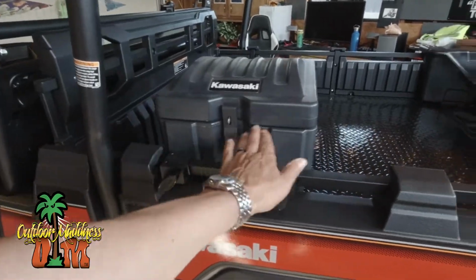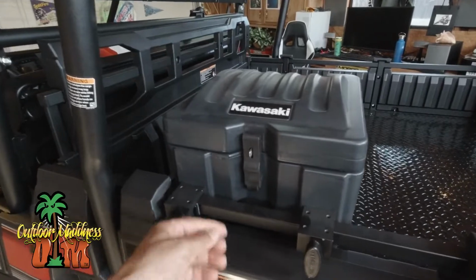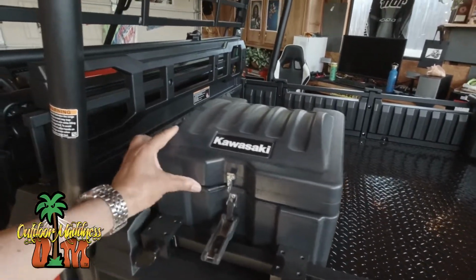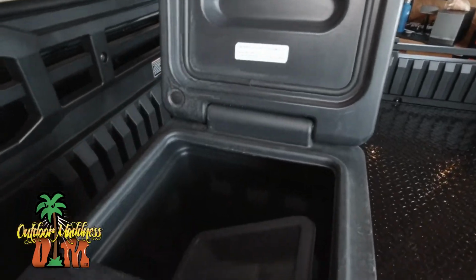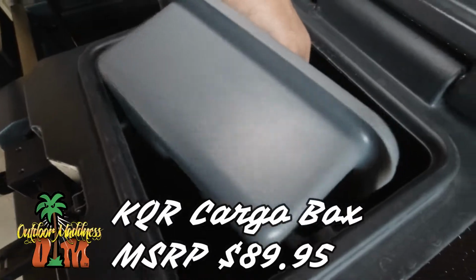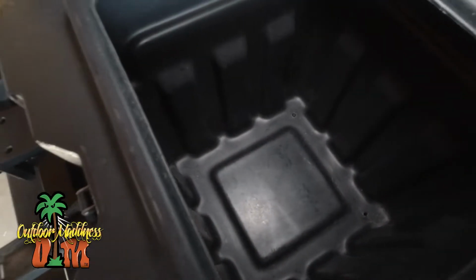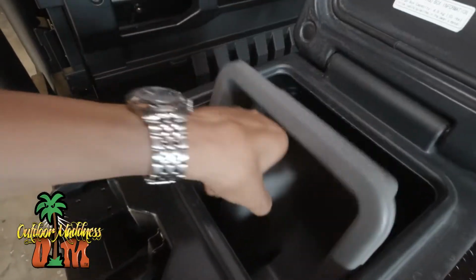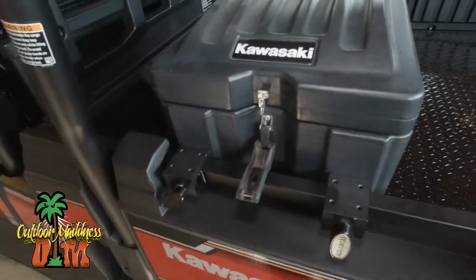Now here's another accessory from Kawasaki right here. This one also fits right on these rails. You just screw it on right here. And this is an ice chest or a storage bin, whatever you want to call it, cargo box. If you take a look inside, it's even got this little goodie that comes with it, a little tray. And you can see how deep it is. This is another accessory that you can get for the Kawasaki Mule.